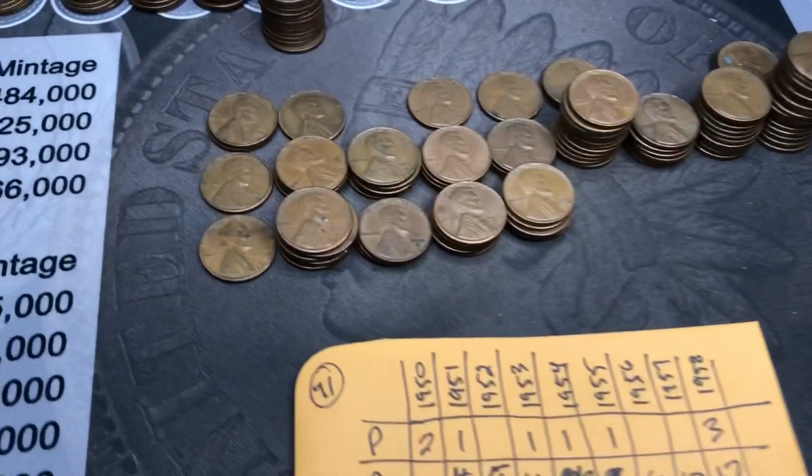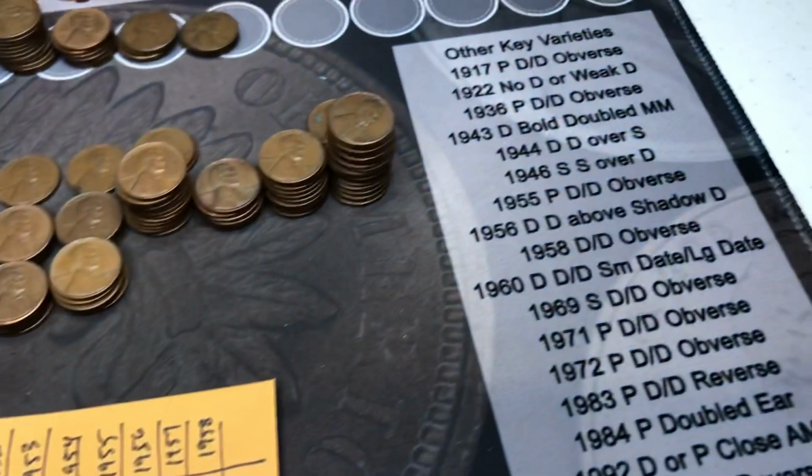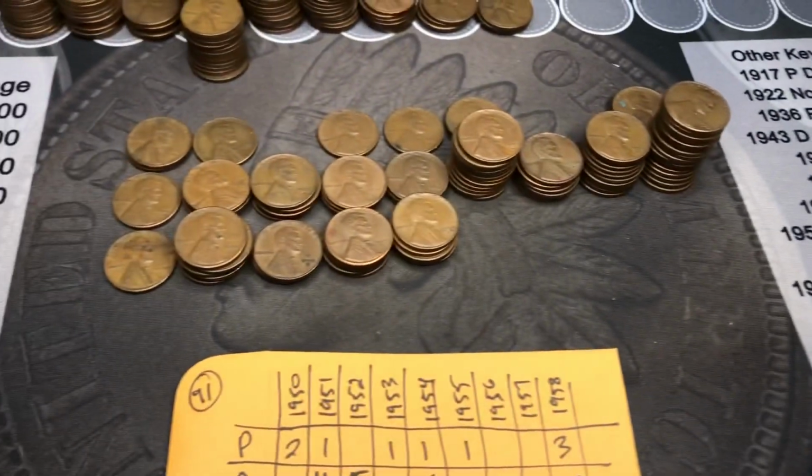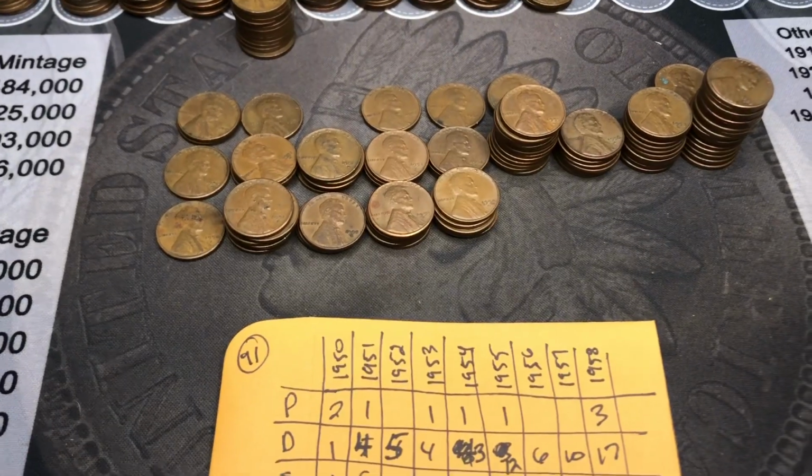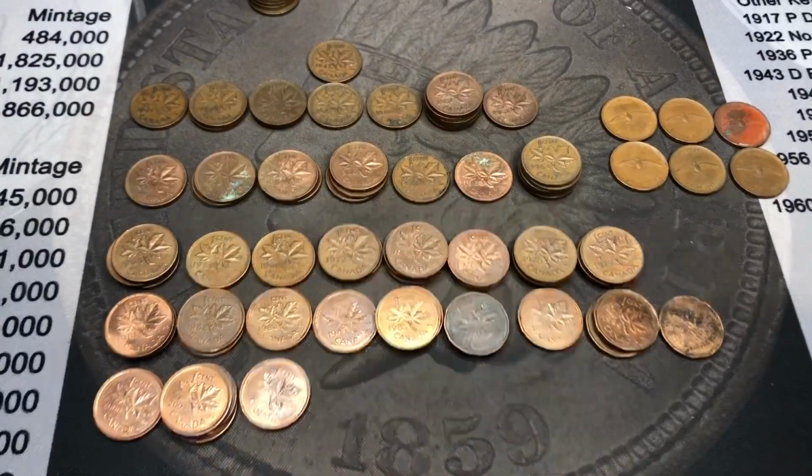So, again, nothing special in there. Nothing in the errors and varieties that I found. Set them aside, and we're going to move on to the Canadians next, I think. And here are the Canadians.